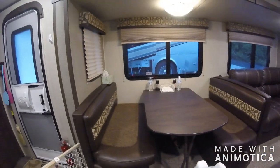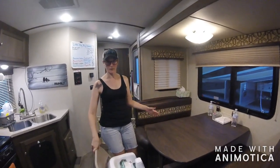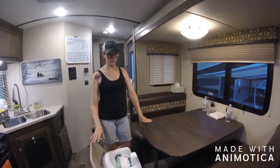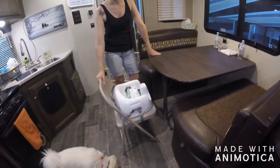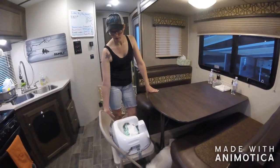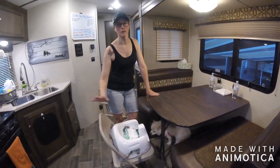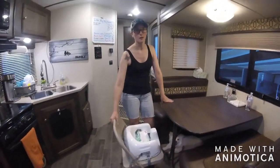So over here in the dinette area, obviously, is where we are able to sit and eat. And we have this folding chair for the baby's seat. It's a very sturdy folding chair. It's not going to collapse on itself. When we're not using it, we usually take it away, but we did have a quick dinner here tonight. We break it down and put it away at night.